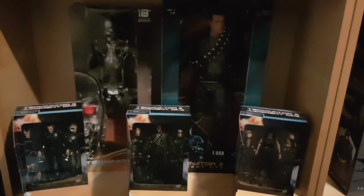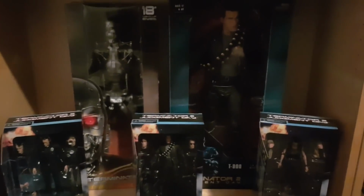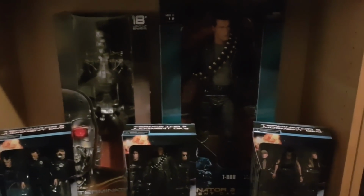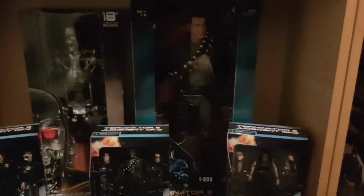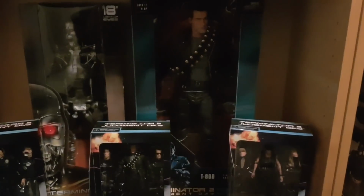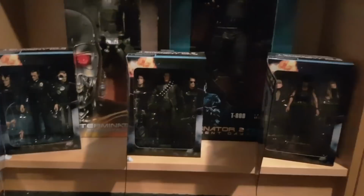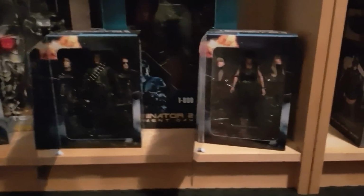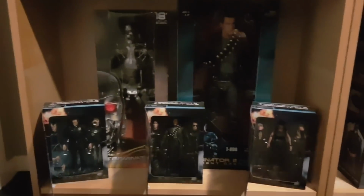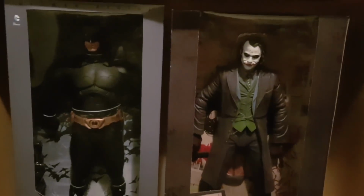Here's the Terminator shelf, which I was wrapped with. I picked up this one recently. I found it online, which is awesome. It's the T800 endoskeleton, and then the NECA quarter scale. Both of them are NECA, but the quarter scale T800 from Terminator 2, and then I've got the 3 Ultimate figures from Terminator 2, T1000, T800 in the center, and then Sarah Connor. So I'm happy with that shelf. And then over here I've got the 18-inch Batman and Joker, which is cool.